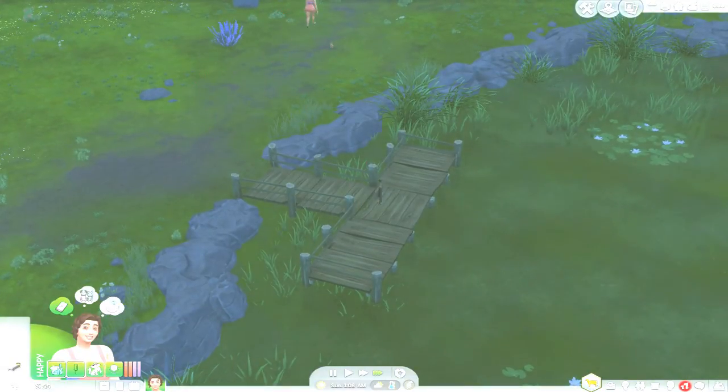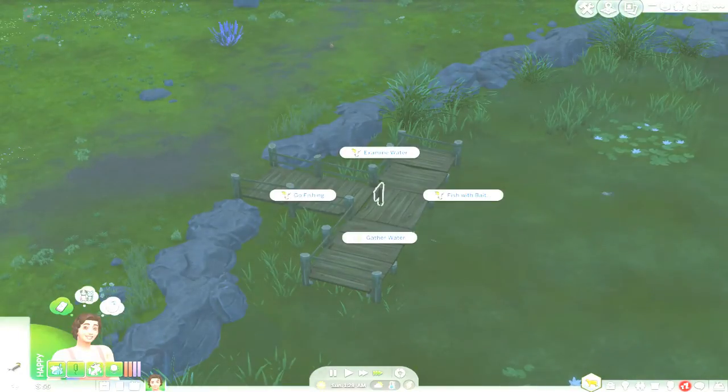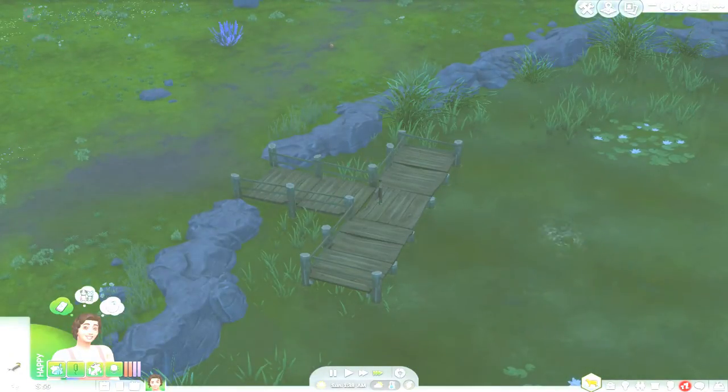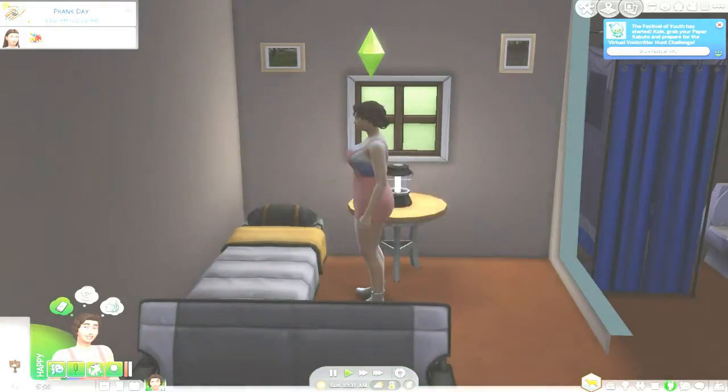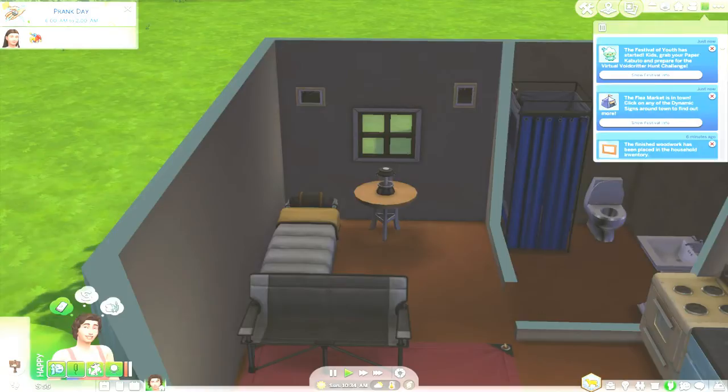Okay, so after you sleep, oh is this our rabbit? Yeah, that's our rabbit friend. So when she gets a couple of hours sleep, we will have her come back and do some more fishing. Okay, so we've got loads of notifications coming up. We have the Flea Festival, so we can go watch that, and then there's a virtual void critter hunt thingy.